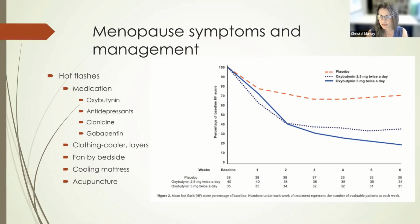This study was presented at the San Antonio Breast Cancer Conference, I believe 4 years ago. And you can see that red line, that's the placebo. So women who did not receive any active medication. And they did have a slight decrease in the hot flash symptoms from baseline. And then you see that blue dotted line is the oxybutynin taking 2.5 milligrams twice a day. And then the solid blue line, women taking oxybutynin 5 milligrams twice a day. And clearly significant benefit in reducing hot flash symptoms with that oxybutynin.